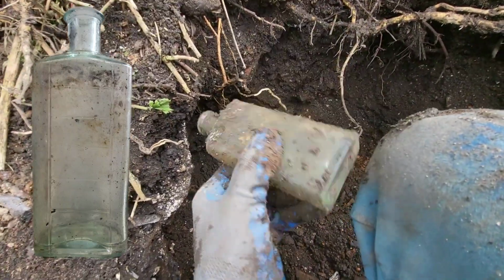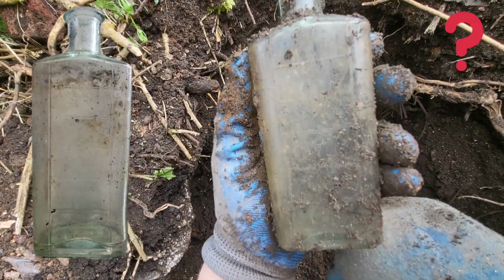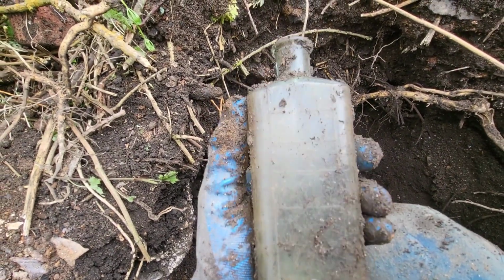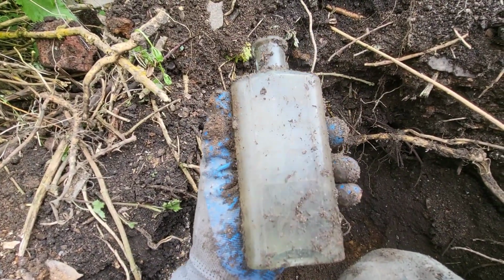Not tablespoons or anything, although it might, I don't know what it would be. Ounces measurements maybe? Or quarter ounces, something like that. But yeah, it's measurements for whatever medicine would have been in there. So, a nice medicine bottle.